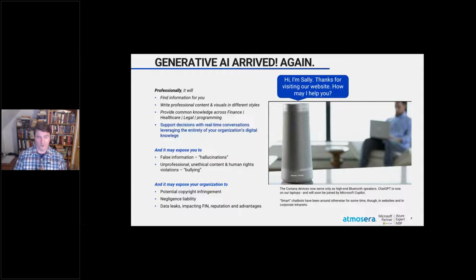And in fact, we'll talk a little bit more about whether you should leverage this in a customer-facing scenario or not. If you're not injecting a person between this service and your customers, you may very well end up providing some misinformation and/or potentially some unethical content. And no one wants that, right?